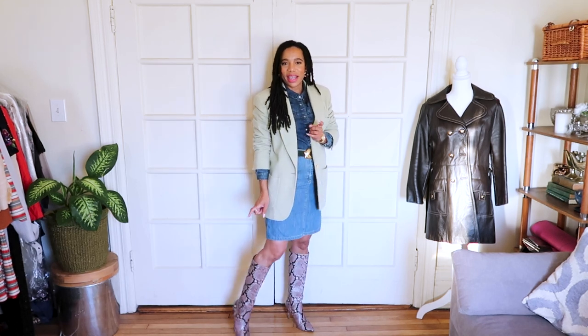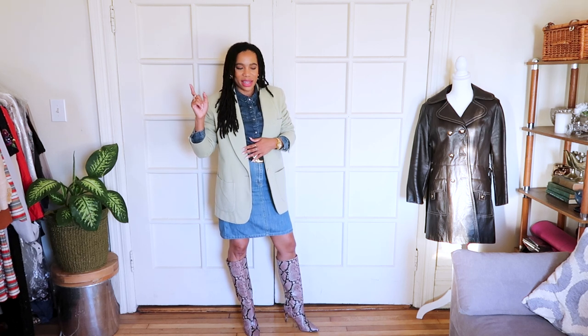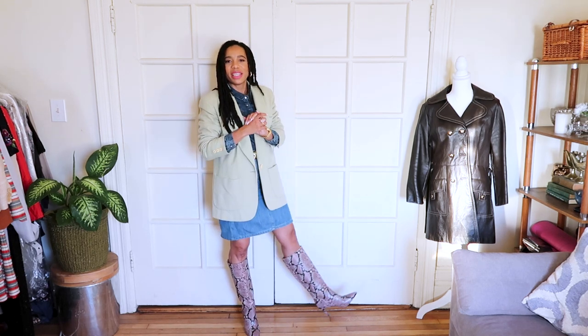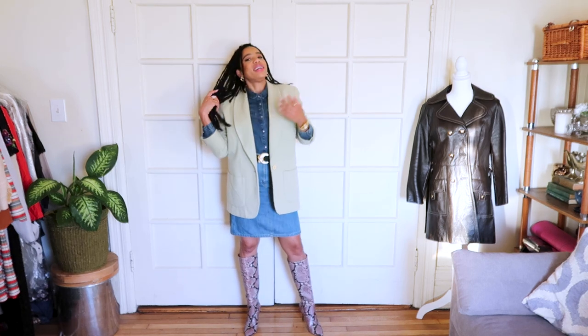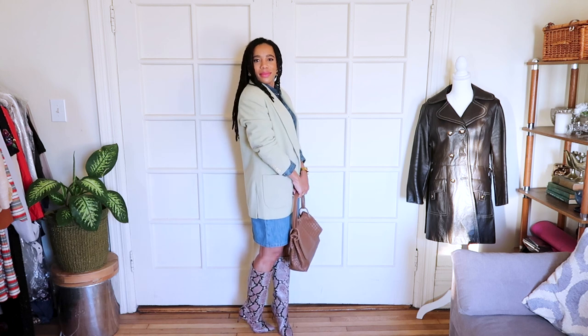I actually found this colorway on Poshmark because I was seeing it in other colors, and on the website, I think it was just a yellowy one that was left, and I found this version, which I much prefer the color of. So I just decided to go denim on denim, use the green as a pop of color, and because these are just solid color block, I could play with some prints by adding these boots to it. So this is my green blazer look, and I love how it looks with my full denim attire.